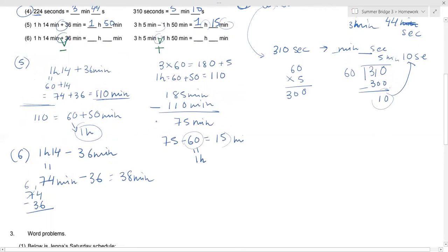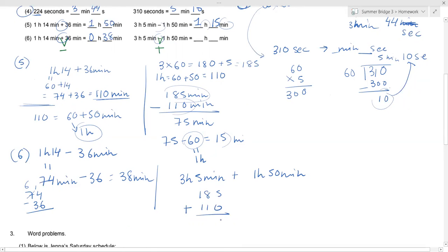And then they were asking hours. So how many hours? 0 hours, right? We don't have any hours. And then 38 minutes. And then the last one here, you have 3 hours 5 minutes plus 1 hour 50 minutes. We got from before that 3 hours and 5 minutes is 185, and 1 hour 50 minutes is 110. So if we add that now instead of subtracting, we get 295 minutes.